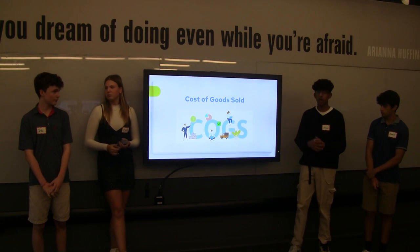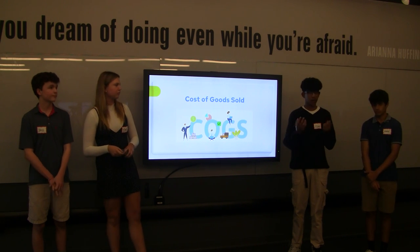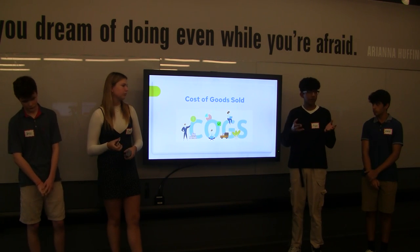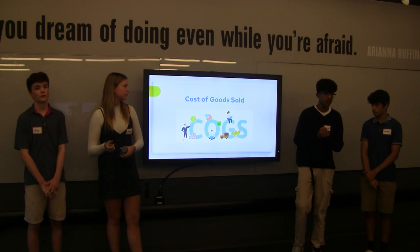For our cost of goods, one unit of revenue is 2 silicone seatbelt covers, and it costs $25. Our cost of goods is $3.70, which leaves us with a gross margin of around 85%, and we are profiting around $21 to $21.30 off of each unit.